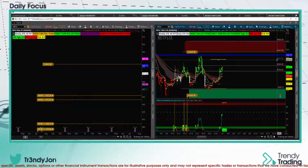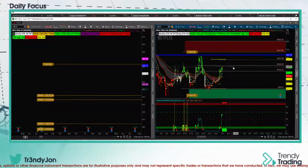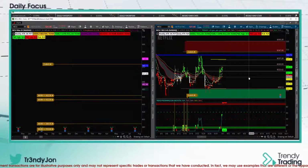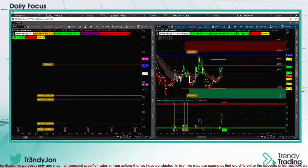Let's go ahead and move this right towards 537.21. I'm going to leave this one here for your viewing pleasure, and then we'll come back and take a look. Support 523. Again, looking for 530, possibly 537 if we do get that follow through.